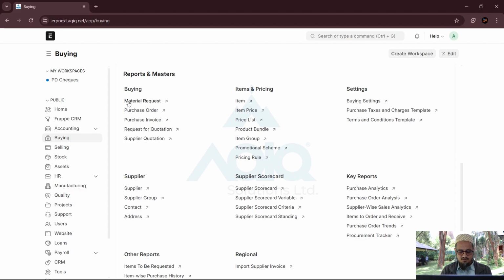For example, starting from a material request. A material request is basically generated or auto-generated. If it is manually generated inside the system, it's generated by the warehouse or by the department which is requesting the material, and the type of the request will be purchase. So immediately the procurement comes to know, okay, there has been a request for material of type purchase, which means now we need to procure.